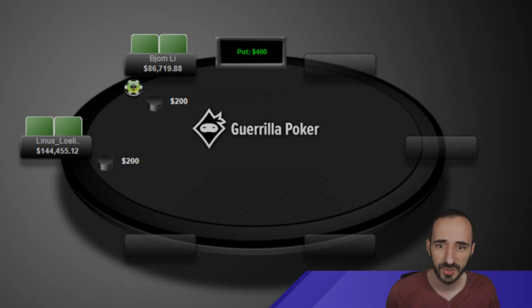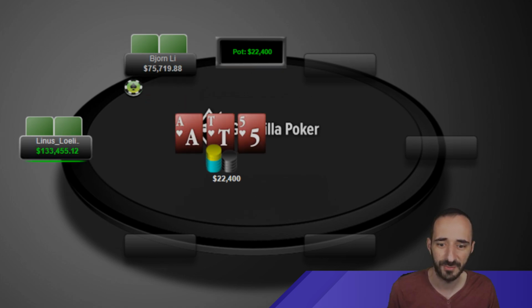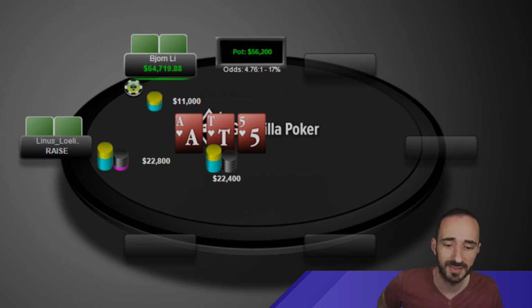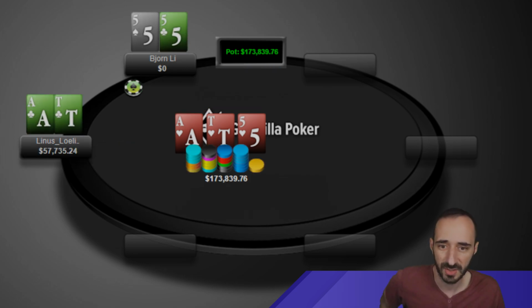Heads up again, Guerrilla and Linus, roughly 80 deep with antes, that's maybe more like 70 deep. We have a raise and a 3-bet from Linus, Guerrilla calls, and we have an ace-10-5 monotone board. And the interesting thing here is the flop action and the sizing. So Linus starts out with a 10% bet. It's raised to half pot, Linus clicks it back, Guerrilla goes all in, Linus calls. They have 5s and ace-10 suited, so the hands make sense.